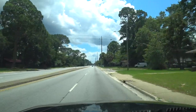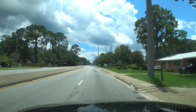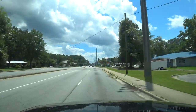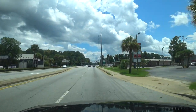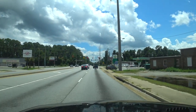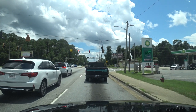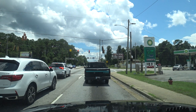Some residential area. This is a residential area. See the hospital sign there, back to the left. I think this is Parkwood. I think that's what I said, yeah. Actually, this is First Street. Sorry about that.